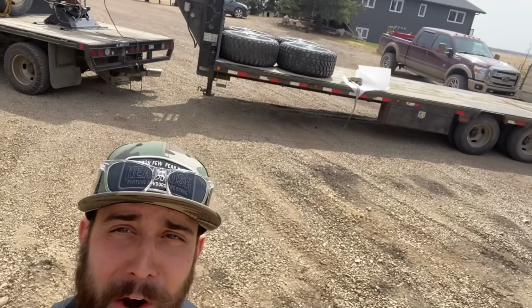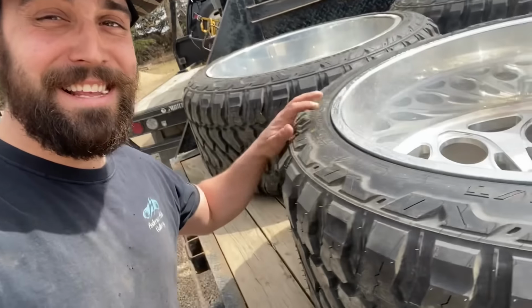I have just driven all the way up to Gert's Wheels in Ponoka, Alberta, where I have got 4 very large and shiny presents right here. Going to be reunited with this truck for the first time in a very long time. How much was it? They gave it to me. And look how big these things are.